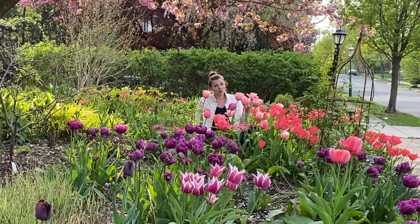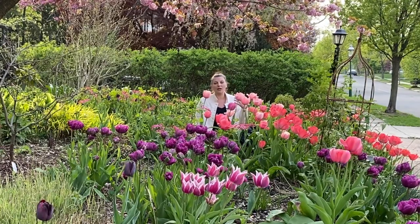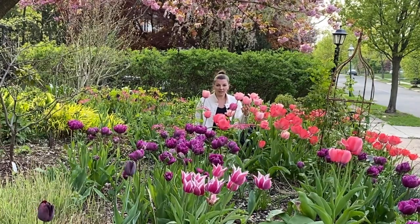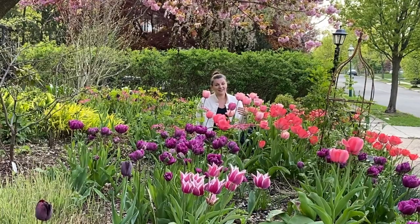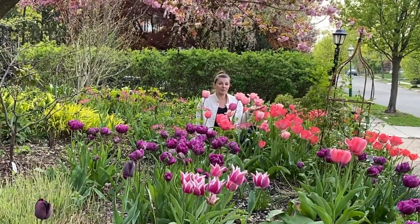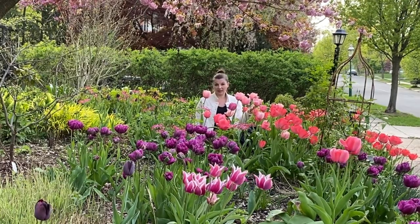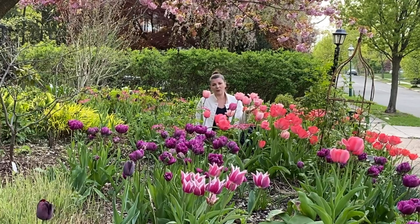The bigger the bulb, the better quality flower that you will get. So definitely seek out good quality sources. I like color blends and Dutch bulbs. And I also buy a lot of my bulbs in Costco, which carries the Lawn Field brand. And they have high quality bulbs.